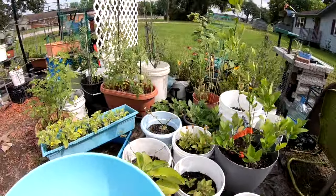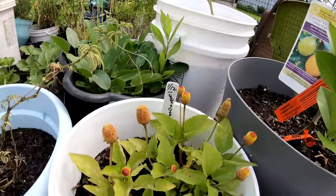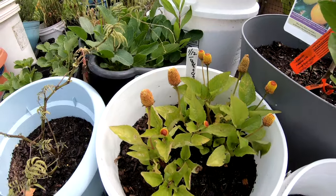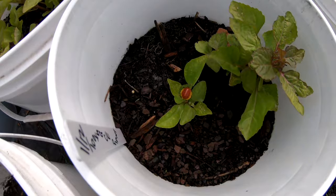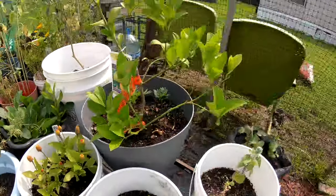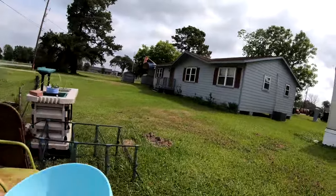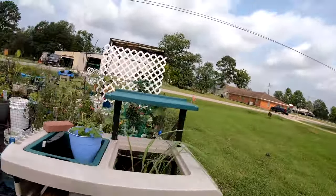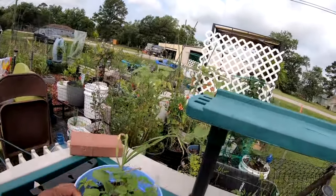Look, before we go over there, y'all, look at my toothache plant showing out. I do not know how to harvest it. I do still need to look up how to harvest these toothache plants. There's the other one starting to grow. And we're gonna go around here, and I want to show y'all this as well. This is showing out too.